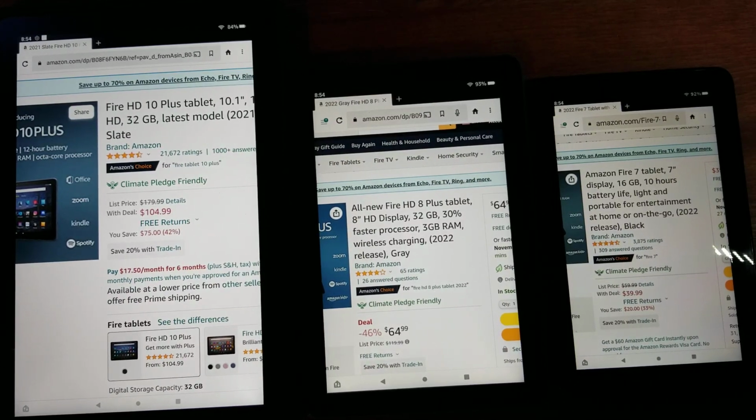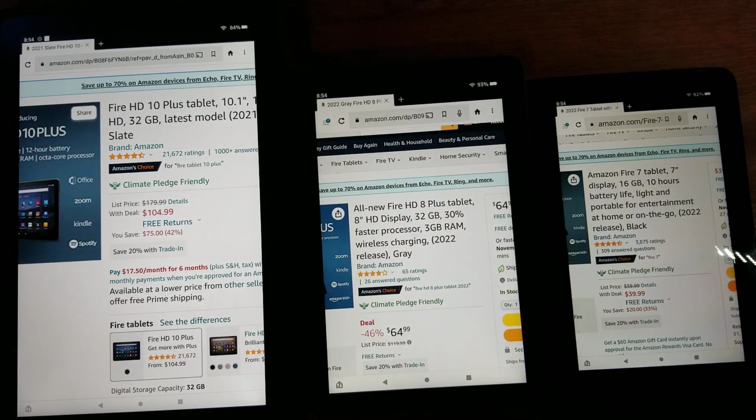If you want a smaller device, I would get the 8 Plus. It now has a hexa-core processor. The previous generation only had a quad core processor. 3 gigabytes of RAM, which is still decent. It'll still be able to do most things just fine. Most games it can still play in low medium graphics.